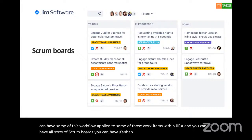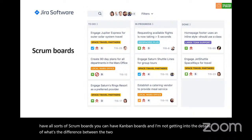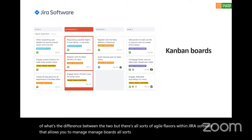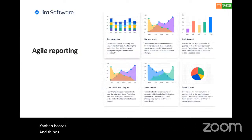And I'm not getting into the details of what's the difference between the two, but there's all sorts of agile flavors within Jira software that allows you to manage boards, all sorts of boards, Scrum boards and Kanban boards, and things like that.